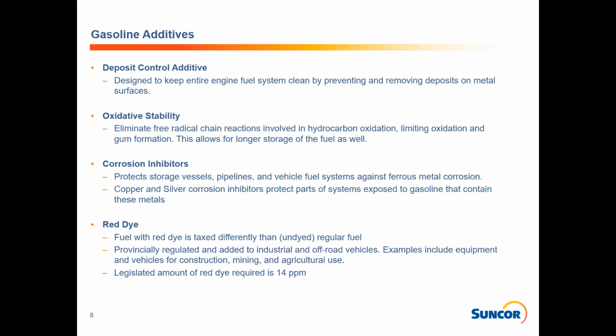Up next, red dye, not really a performance additive, but it's used for taxation. So basically off-road fuel, farmer fuel that does contain red dye. It is highly regulated. The concentration must be at 14 ppm minimum. It can be a bit higher, but it has to be a minimum of 14 ppm. And I believe that's to reach a certain color of the fuel. Looking at dyed fuel and clear fuel, you can see there's quite a bit of difference.